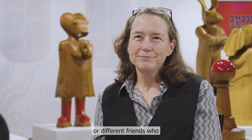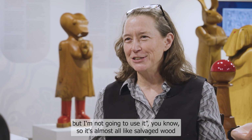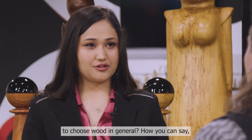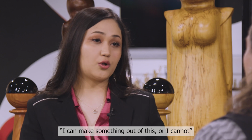Or different friends who are carving or wood turning, or say, like, I have a piece of wood, but I'm not gonna use it, so it's almost all salvaged wood or reclaimed wood from my friends. How did you learn to choose wood in general? How can you say, oh, I can make something out of this or I cannot?